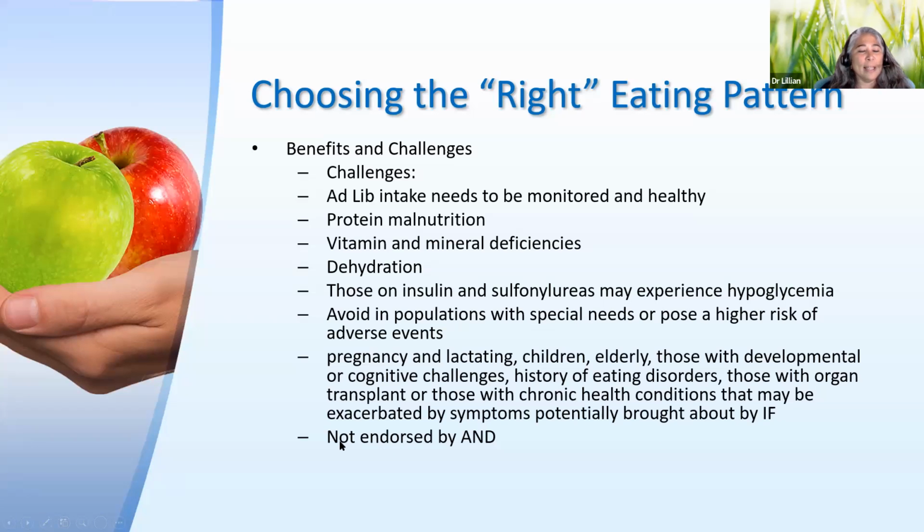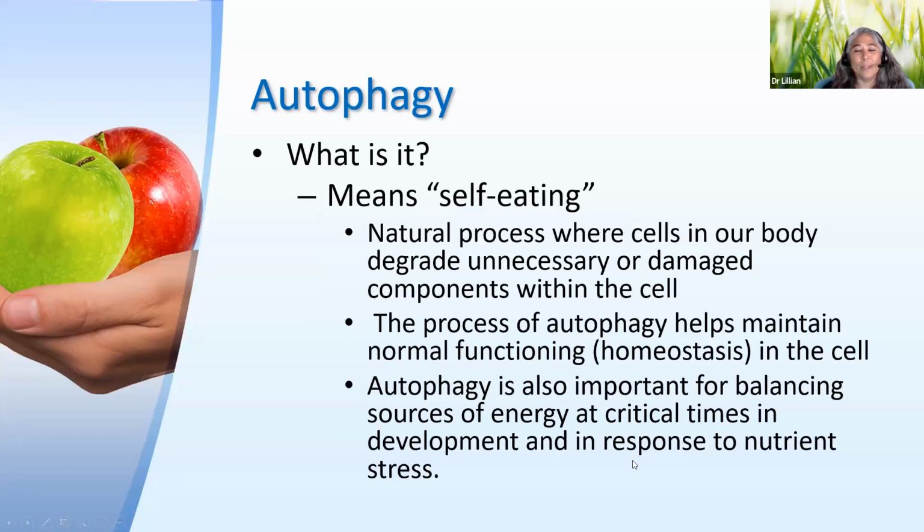And last but not least, the intermittent fasting diet is actually not endorsed by the Academy of Nutrition and Dietetics. The AND is my governing body. That's my professional association that gives me the do's and the don'ts. So I can still go outside the scope of that because there's a lot of evidence to show that intermittent fasting can be a very healthy diet for the select person.